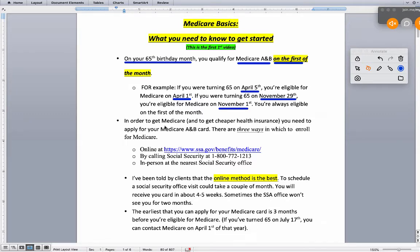In order to get Medicare Part A and B and to get cheaper health insurance, you need to apply for your Medicare A and B card. There are three ways to do this. You can go online, you can call them, or you can go in person. All my clients tell me the online method is the best, so try that. The phone lines are backed up, with usually an hour wait.